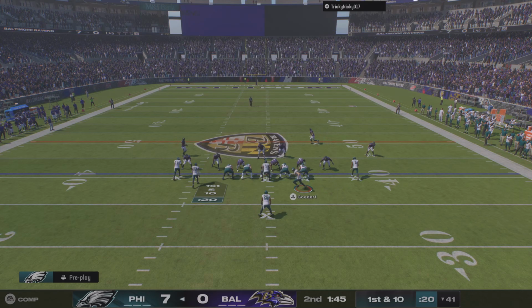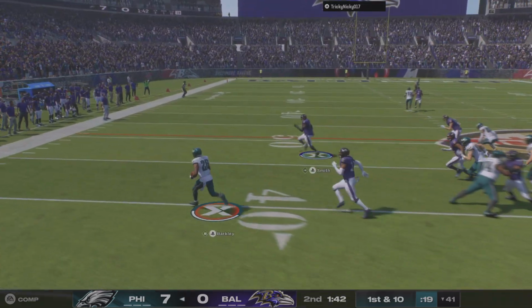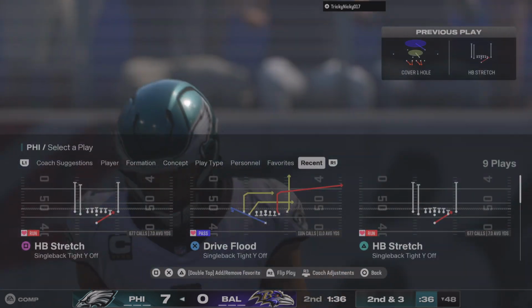So Goddard, the tight end, comes in motion. On the ground, it's Barkley to start the drive. And a good job following his blockers, a gain of 7. It'll be second down.